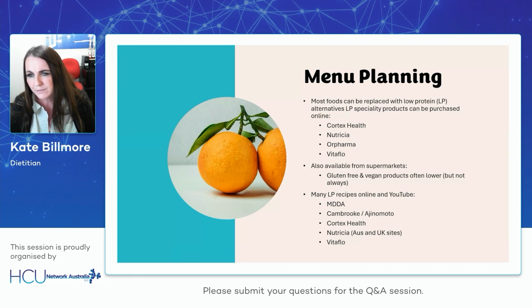Now, I'm just going to talk very briefly about how to substitute some common food items for lower protein alternatives. This advice is general and you should always check the labels and talk to your dietitian for more support.